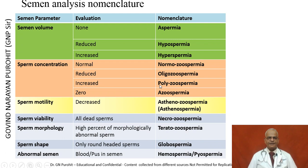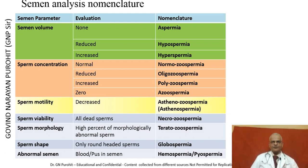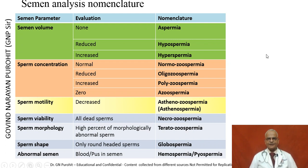Now, this is the semen analysis nomenclature. Once you have analyzed the semen, what nomenclature it will be given. When the semen volume is none, it is termed as aspermia. When the semen volume is reduced, hypospermia. When the semen volume is increased, hyperspermia.